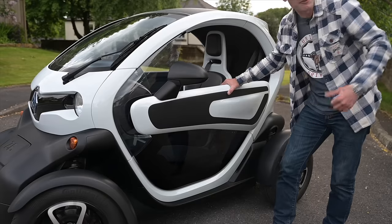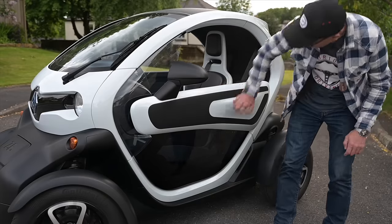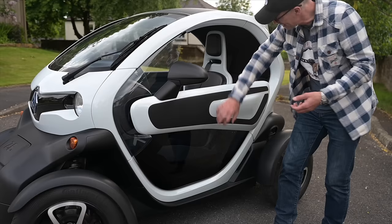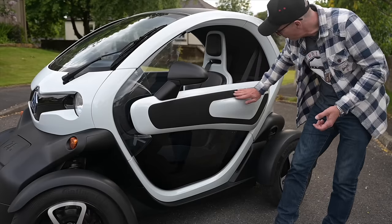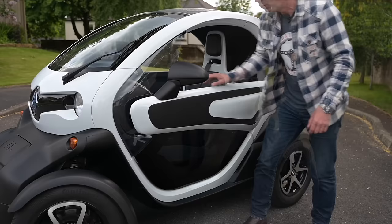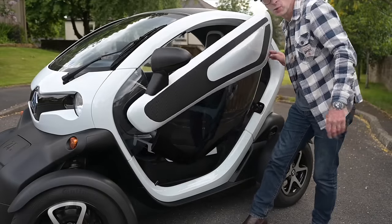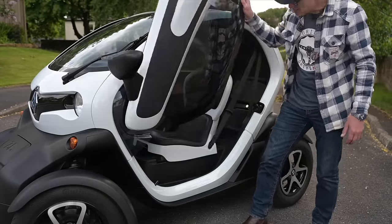About 500 quid, £475 or so for a pair of doors on this thing. They are fascinating devices though. The bottom half is see-through, so you can see out. It's heavily tinted glass, got fake carbon fiber sticky bits and no actual door handle, and it doesn't completely wrap around either. What you have to do is lean inside and pull the interior door handle, like a post-war sports car, like a TR3 or an old MG or something.